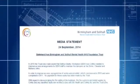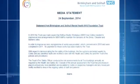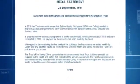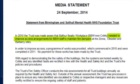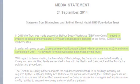In a statement, Birmingham and Solihull Mental Health NHS Trust acknowledged that when their buildings opened in 2010, they were made aware that Balfour Beatty needed to improve access arrangements for staff to maintain fire dampers. It added a programme of works was provided which commenced in 2010 and were completed in 2011. No payment for these works has been made by the Trust. Would you like to attempt to access the damper safely?